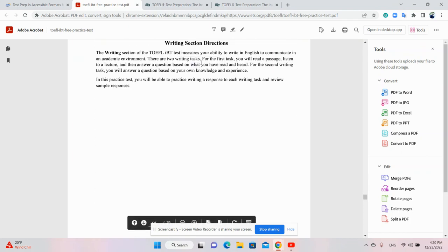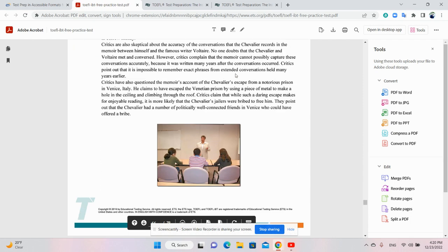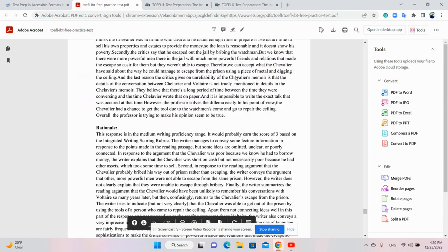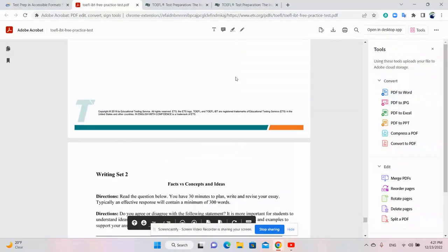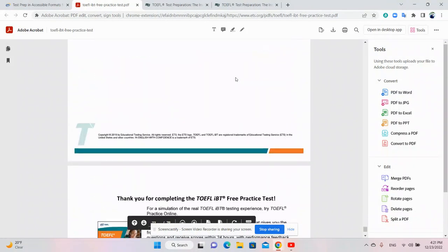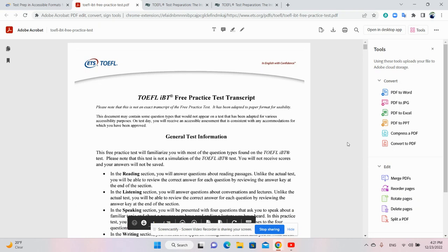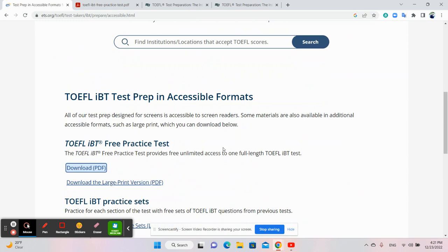The writing section has two questions: the independent task, where you just respond to a writing task, and the integrated task, where you would have to watch a video and read a passage and then respond to the lecture and the reading. We have sample answers here for the independent task and the integrated task. I think this is a really good way to practice. You don't really need to buy a lot of material. Everything is online, but you choose whichever is convenient for you.